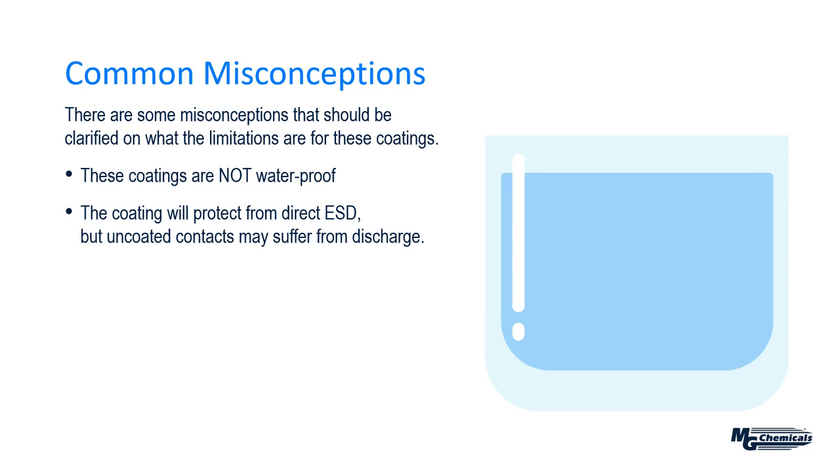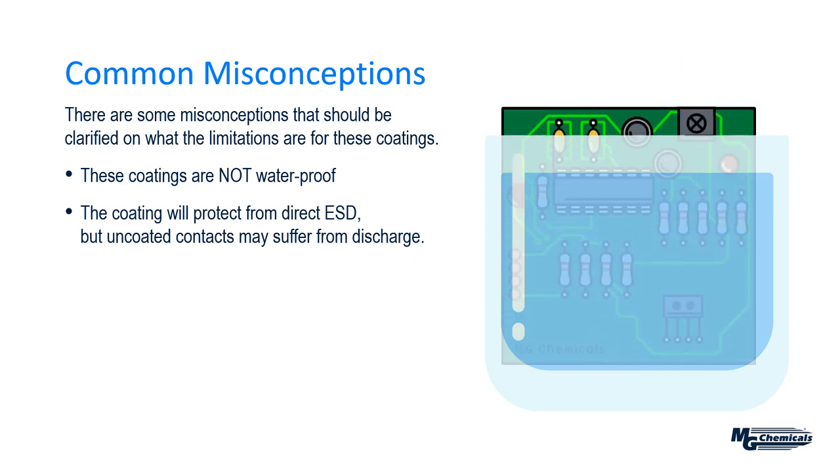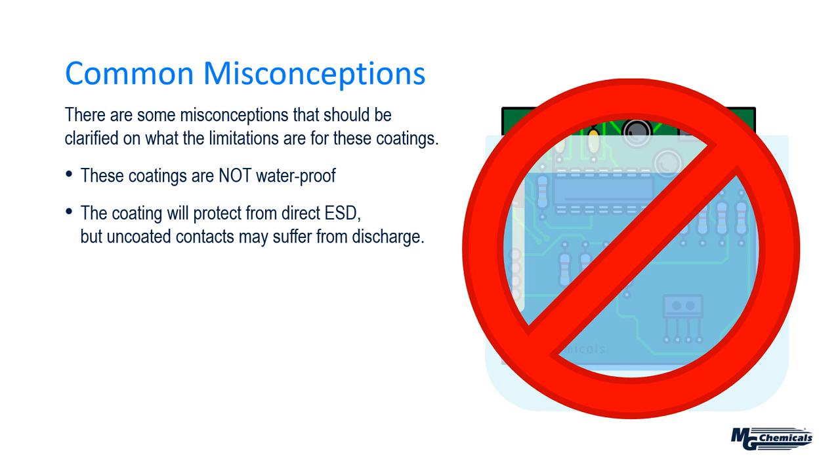Now some common misconceptions. There are things that people assume are true about conformal coatings that actually don't hold up when we think about it. The first one I want to point out is that no, these are not waterproof. These coatings are designed to come into contact with moisture. They can withstand intermittent splashing, high humidity, things like that, but they are not meant to be fully submerged over the long term for moisture protection. They simply do not hold up.